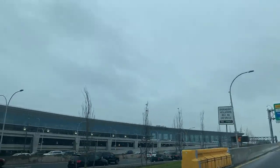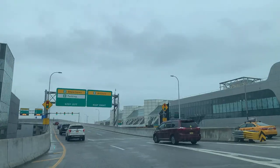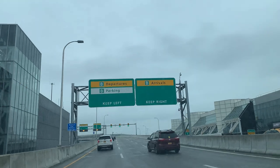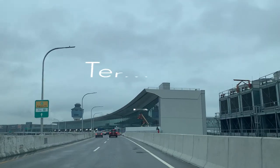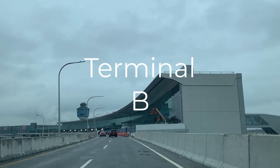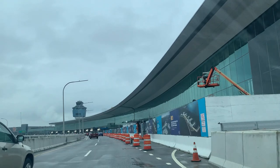The meandering roadways almost fooled me leading towards Terminals C and D, which I've been covering very heavily on this channel, but they'll eventually lead me to a place that I've not been to since before the new construction. Terminal B, the new $5 billion terminal, which was 95% complete at the time of this building.